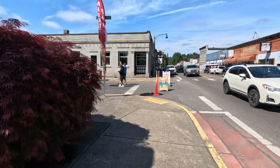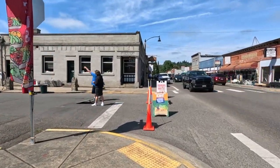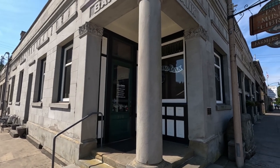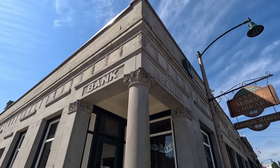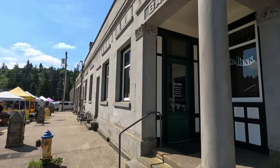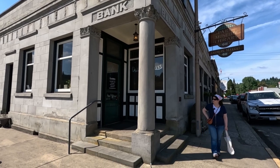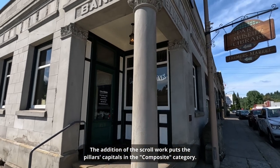Yeah. So Highway 507 runs through Tenino, so it's pretty busy with traffic. Today they're having a farmer's market. I believe all of these buildings here are made of Tenino sandstone. Here's the State Bank of Tenino. Actually, it has quite ornate pillars. I think these are Corinthian, maybe.